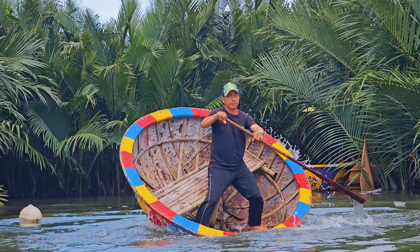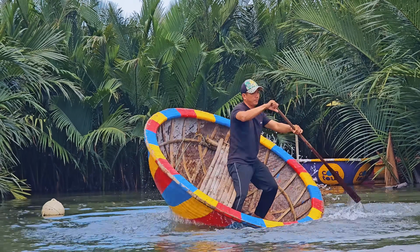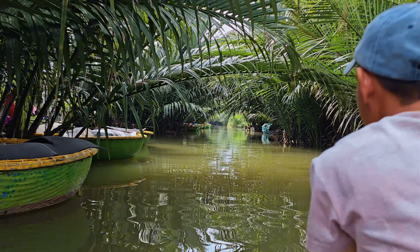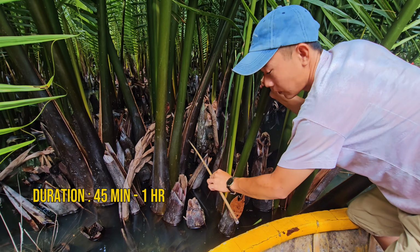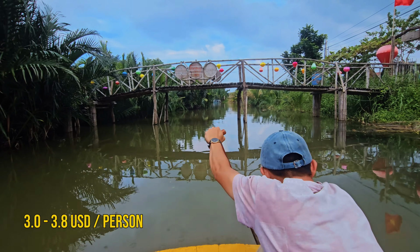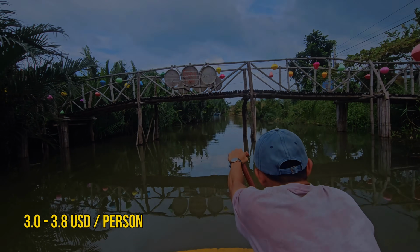crazy basket boat spins. We got there early in the morning around 8:30 and we literally had the place to ourselves. The whole experience lasts from 45 minutes up to 1 hour and usually costs around 80 up to 100,000 Vietnamese dong per person.